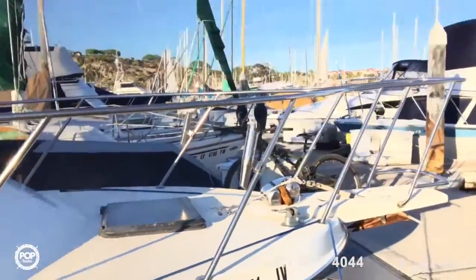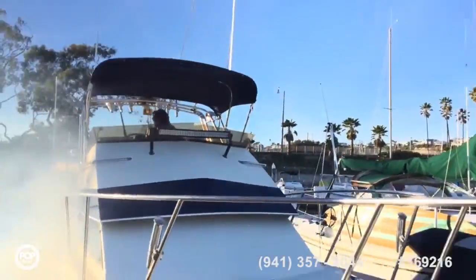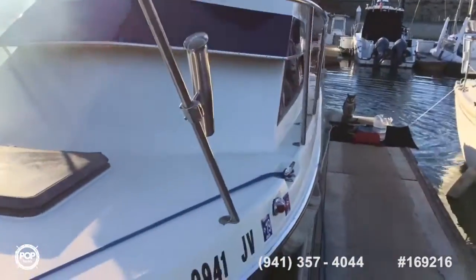It's a diesel, so you're gonna see a little smoke in the beginning. It has a Volvo Penta. Oh, seeing a lot of smoke. It'll clear, he tells me.